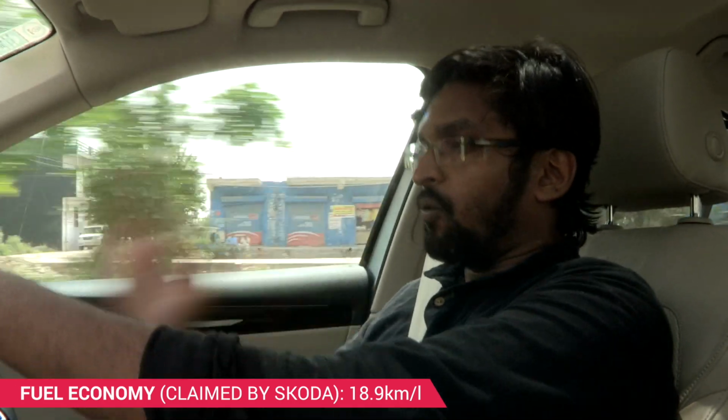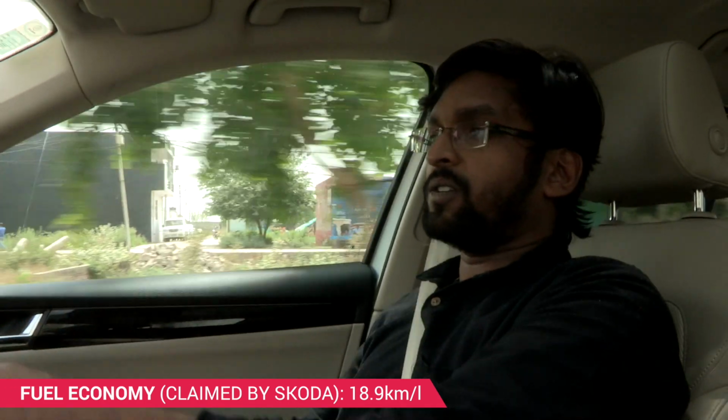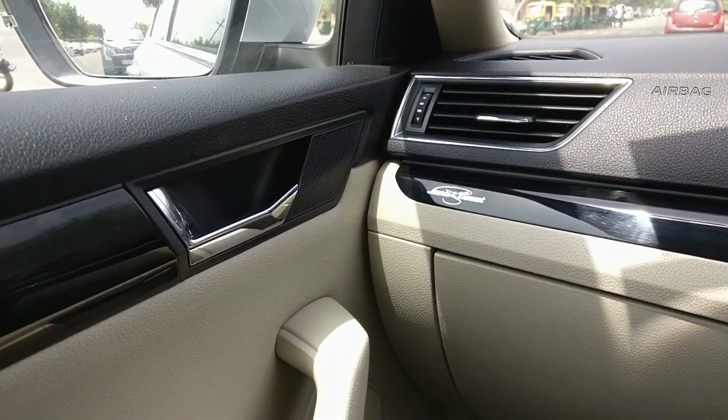And in overall terms, including the ride quality and the drive quality, this is a car that everybody will love to drive, and that everybody will love to sit in the back seat of. And everything considered, this is one of the best luxury sedans to buy, especially considering its price point.